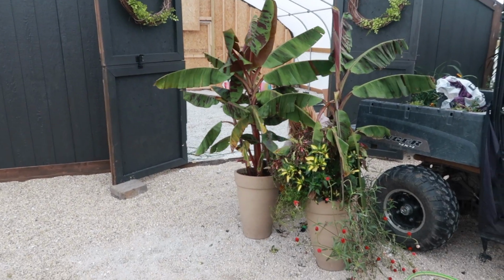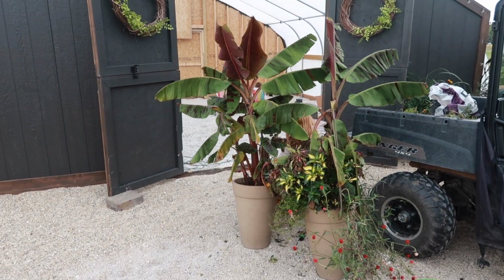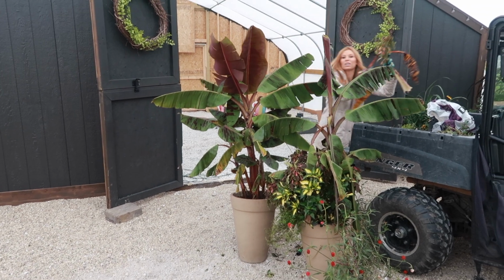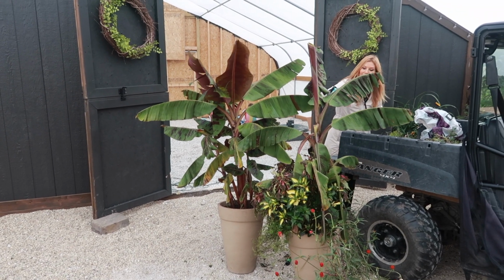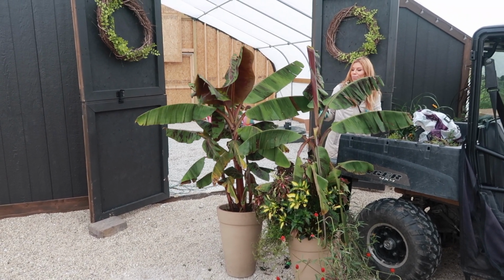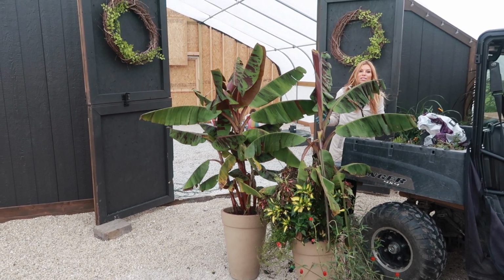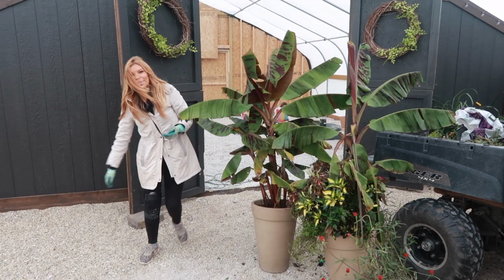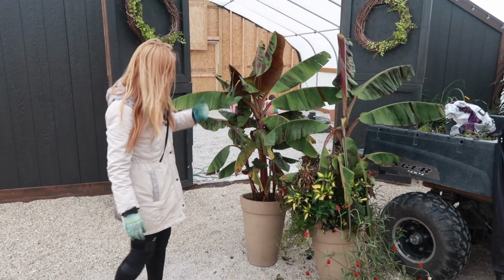All right, we got rain coming, but we are gonna get these banana trees into the greenhouse. This will be our first big plant in the greenhouse. Yep, but the first thing we gotta do is eliminate everything out of it so that way the banana tree can just focus on its own growth. And that way too we're not carrying in too many bugs from the outdoors in.